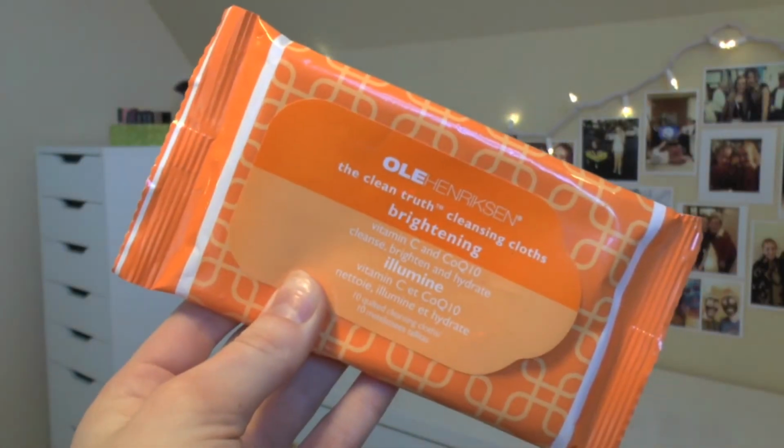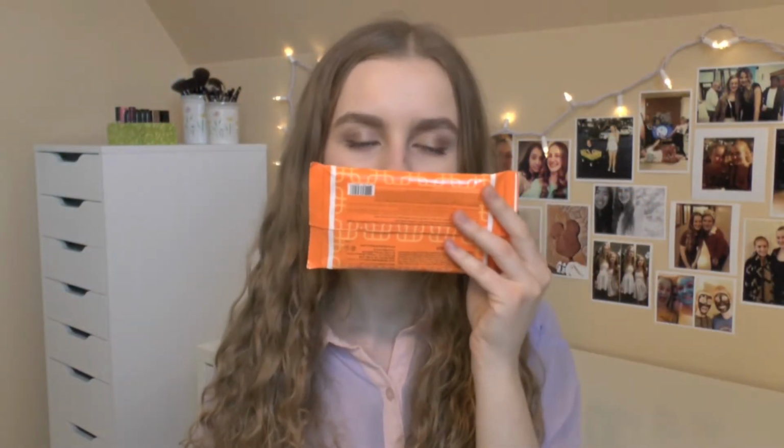Next, I have a skincare favorite, and these are the Ole Henriksen, or Ola Henriksen. I think it's Ola, actually. There's not an accent over the E, so I'm thinking it's Ola, but they're the Clean Truth Cleansing Cloths for brightening. These are amazing. They smell amazing. They're very citrusy and orangey, and I love it. I only use these on my face.